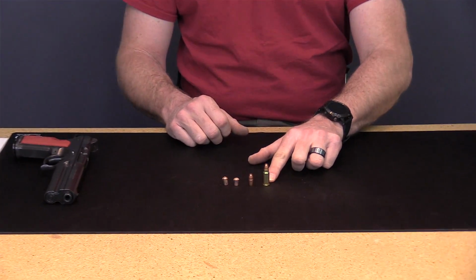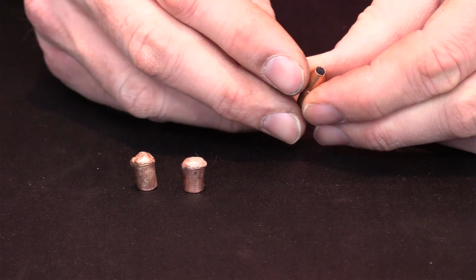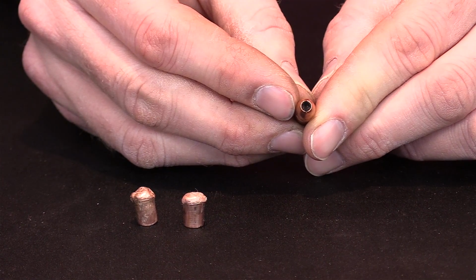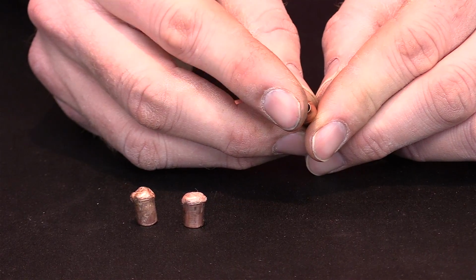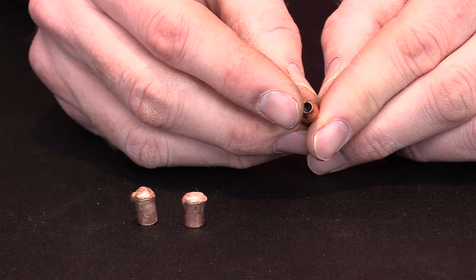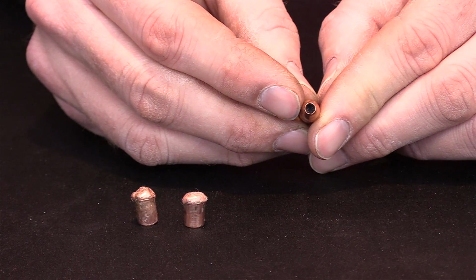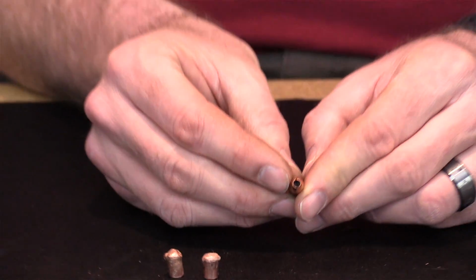So here is a complete cartridge. We took one apart using a kinetic bullet puller. The pulled bullet has a weight of 95 grains. You'll notice that the nose of the bullet looks like a hollow point. While it looks like a hollow point, it does not behave like a hollow point. The only reason that the machined copper bullet comes up and forms this hollow point is to maintain its ballistic coefficient so that it maintains its velocity out to 100 meters and maintains its lethality.